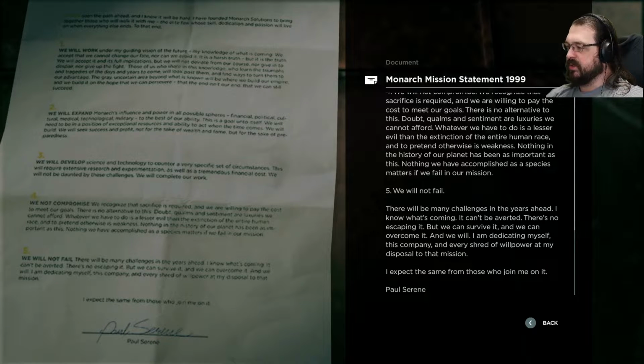There will be many challenges in the years ahead. I know it's coming. It can't be averted. There's no escaping it, but we can survive it, and we can overcome it, and we will. I'm dedicating myself, this company, and every shred of willpower at my disposal to that mission. I expect the same from those who join me on it.